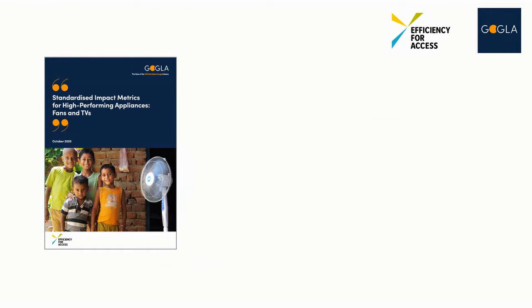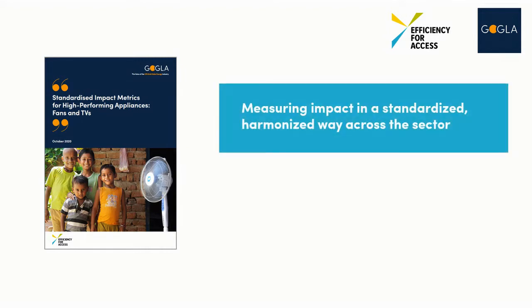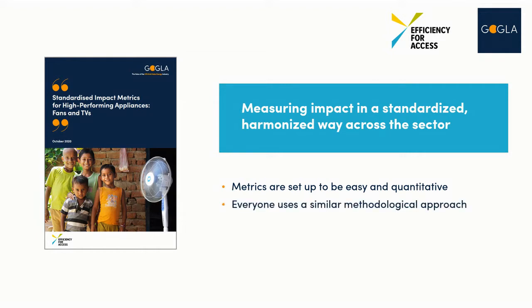As a company or as an investor, you are often requested to report on a number of areas by a number of stakeholders. The standardized metrics aim to help you by offering a harmonized and standardized approach to measure impact across the sector. The metrics are set up to be easy and quantitative, with a number of default values based on research and data. Through promoting sector-wide uptake and adoption, the goal is for everyone to use the same approach, making the estimates comparable across the board.